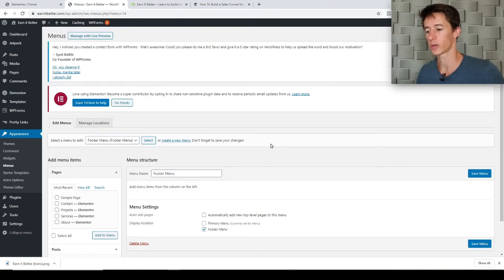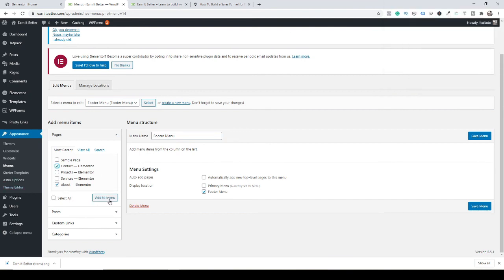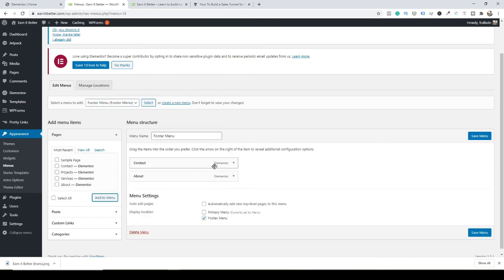And in this menu is where I'm going to add my about page and contact page, and I would add here the privacy policy and legal pages. If you don't know how to create these, there's a very easy to use plugin called WP Legal Pages, I believe. Just install it and it will generate these pages for you. You just have to edit a few things. So I'm going to add these two. I'll just tick them and click add to menu, and here they are.